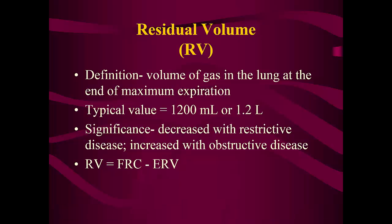The definition is the volume of gas in the lung at the end of maximum expiration. So this is the part that you can't exhale. Regardless of your effort, you can't exhale it. The typical value is about 1.2 liters. The significance is it's decreased with restrictive disease and it's increased with obstructive disease. And the residual volume here is the FRC minus the ERV. And again, this is just a rearrangement of our FRC calculation a while ago, and we're going to use this more as we progress here.